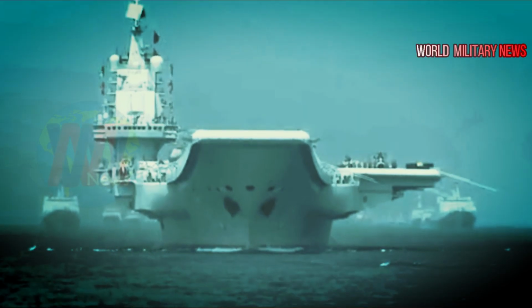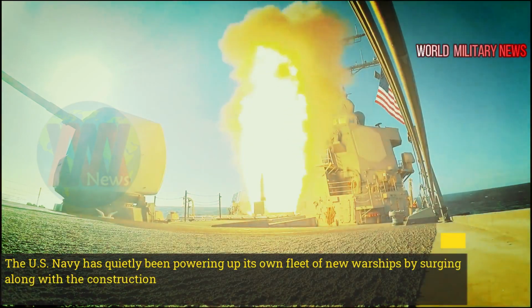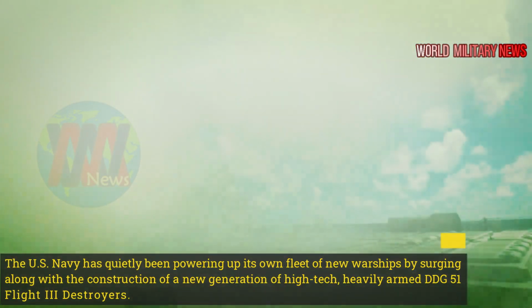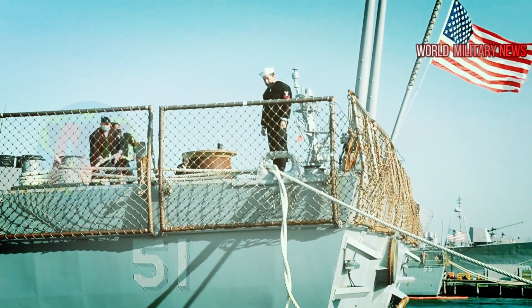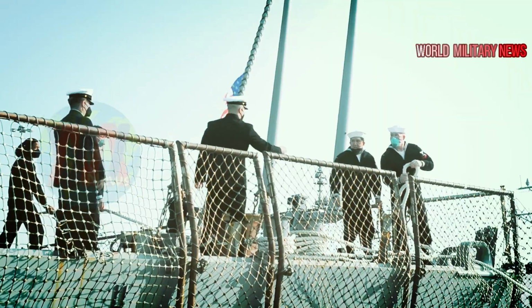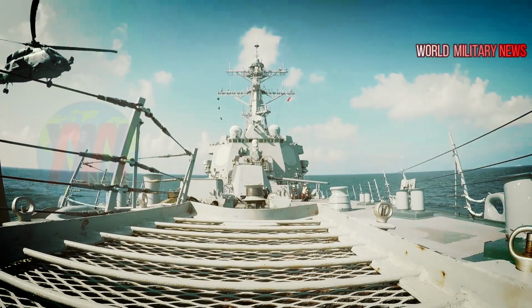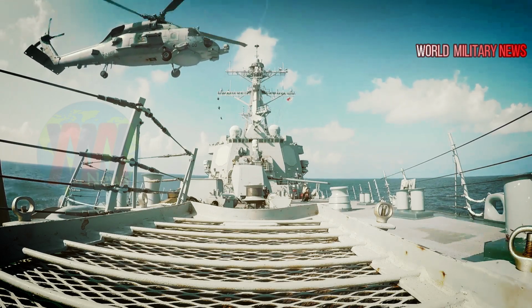While the world takes notice of China's visible and massive naval expansion, the U.S. Navy has quietly been powering up its own fleet of new warships by surging along with the construction of a new generation of high-tech, heavily armed DDG-51 Flight 3 destroyers. The Navy has now formally launched the first of its ultra-modernized, more capable Flight 3 DDG-51 variants, the soon-to-be USS Jack H. Lucas. The ship is a small, yet crucial element of a broader service warship upgrade and expansion which seeks to help the Navy pursue and sustain maritime warfare superiority.